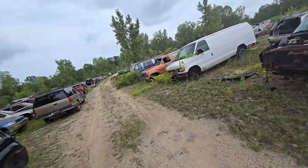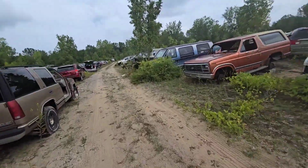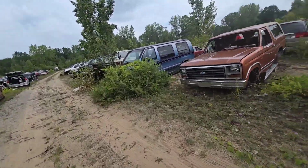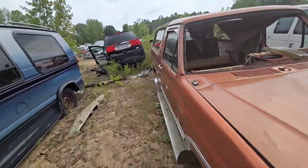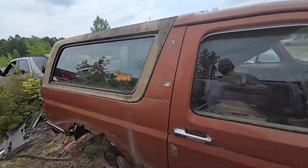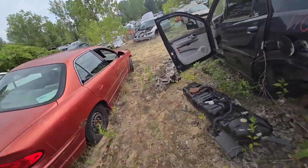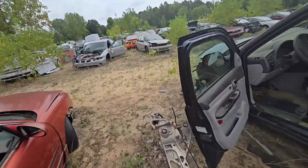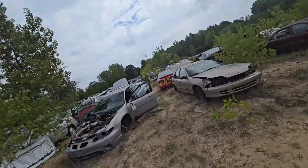Two-door Jimmy has met its final fate. I'll just cut through. This Bronco was remarkably nice, I thought. It's a 4-speed 351 too. I actually had the truck version of that. I had an F-150 4-speed with a 351 short bed.